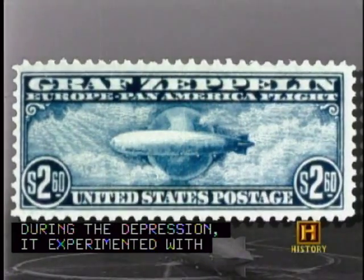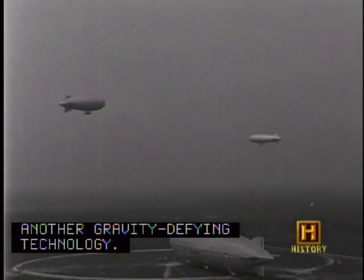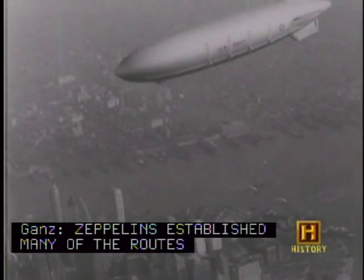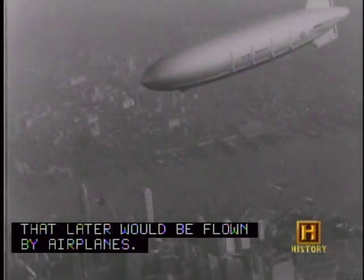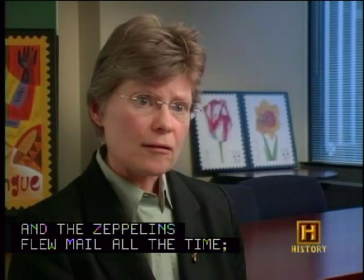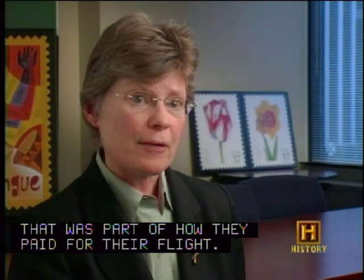During the Depression, it experimented with another gravity-defying technology. Zeppelins established many of the routes that later would be flown by airplanes. So, for example, they did the first overseas transcontinental flights, and the Zeppelins flew mail all the time. That was part of how they paid for their flight.